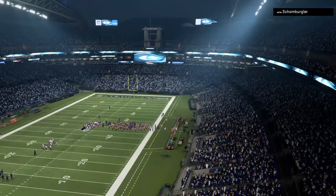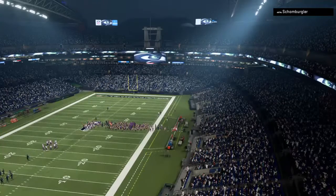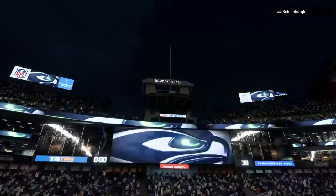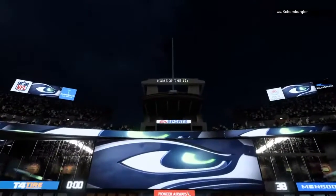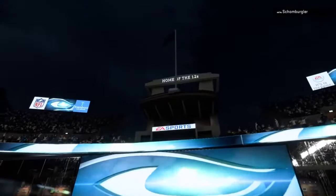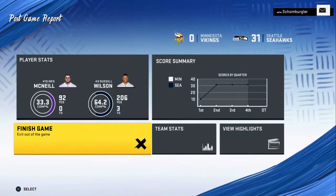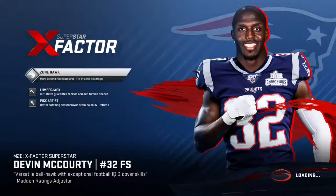So for the Seahawks, it's an ideal start as they move to 3-0 now on the young season. And they'll get a few extra days to savor this one before they take on the San Francisco 49ers. Meanwhile, for Minnesota, they'll fall to 1-2, and they'll get a chance to redeem themselves.